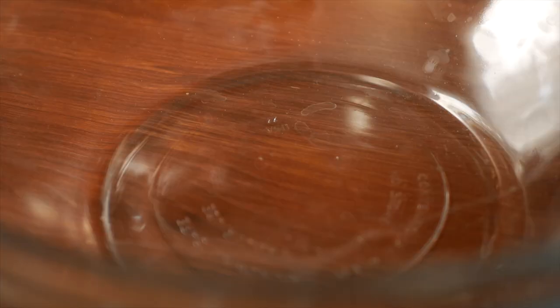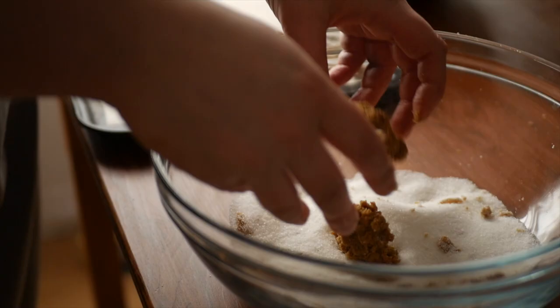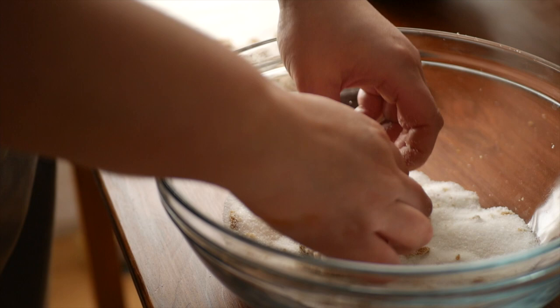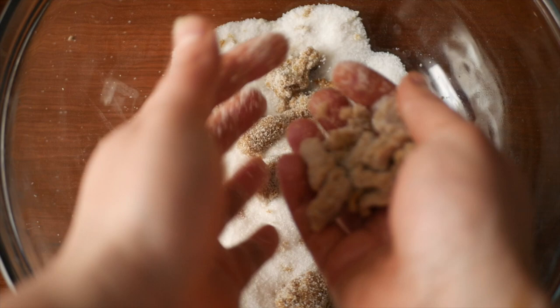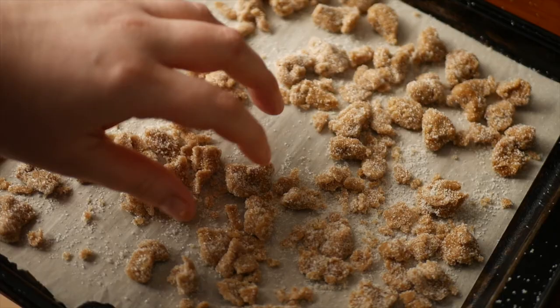I'm adding some sugar to a separate bowl and using it to coat the cookie dough crumbs, which I'm just roughly forming by hand. Then I'm getting these all onto a parchment-lined baking sheet and baking them at 325 Fahrenheit for 10 to 12 minutes or until crisp.